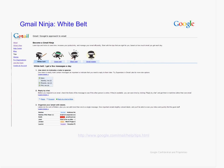note that an email message is important, that you need to take action on it, whatever it is that starring it shows to you. Replying by chat is really useful. Let's say that you get an email from someone and you realize that they're online at that moment, and you just have a quick clarifying question to ask them, you can just hit reply by chat. Then there's using labels to organize mail.